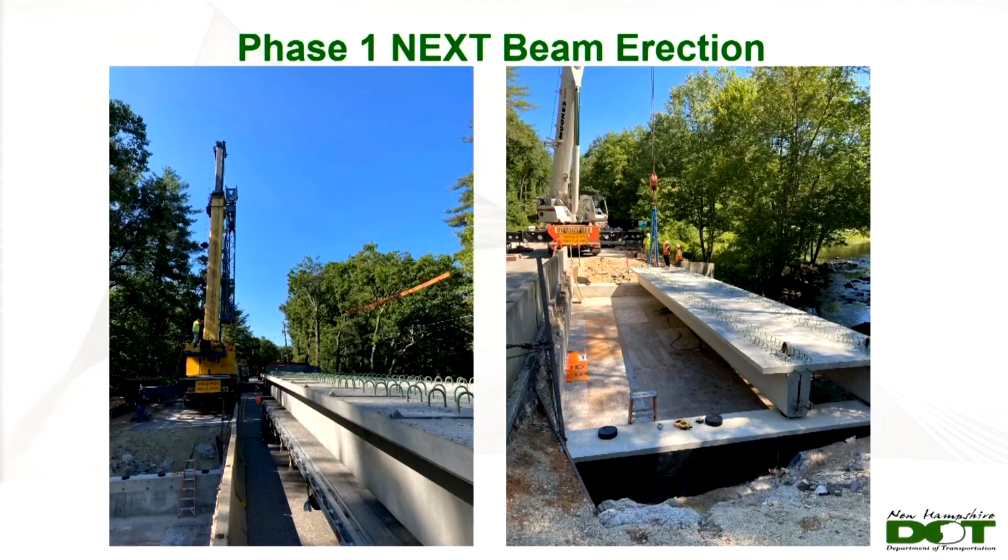Here's the phase 1 next beam erection. We had to close the road again and bring the cranes back in. These type F beams were 70,000 pounds each, and it was kind of a game of not musical chairs, but a lot of equipment jockeying just to get the beams in there. Partial mobilizations of the crane, sucking outriggers in, and moving the tractor trailer and the beam around to set both of the beams for this phase. So there was a lot of planning involved.